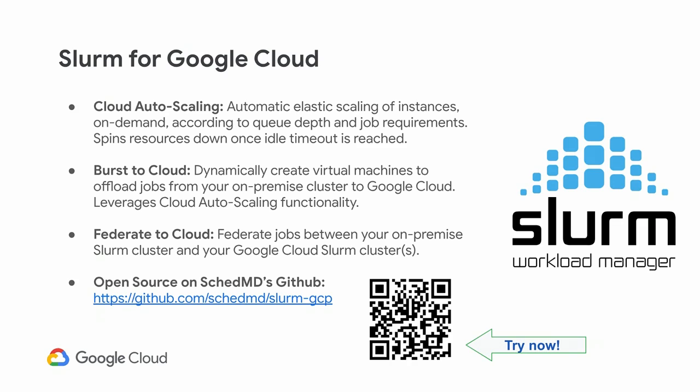And then Slurm has auto-scaling capability. So it'll automatically create and delete VM instances in GCP according to the workload. And also, if you've got an on-premise system, you could just burst out into GCP, with extra compute nodes there, using the auto-scaling capabilities. And then a hybrid solution of the two is having your on-premise cluster and a cluster in the cloud, and being able to schedule and submit jobs between the two.